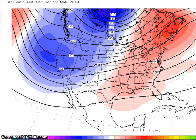So now we're going to look at the period for April 4th to the 8th, and the models depict a progressive pattern with a strong jet across the eastern Pacific for April 4th to the 8th. So all the models generally show this kind of configuration.